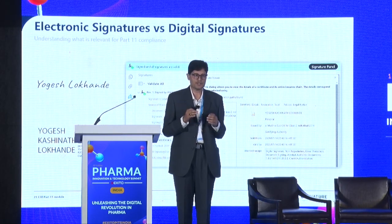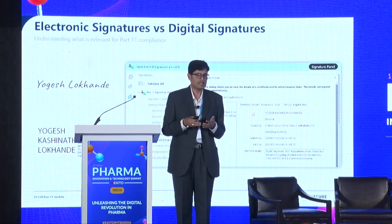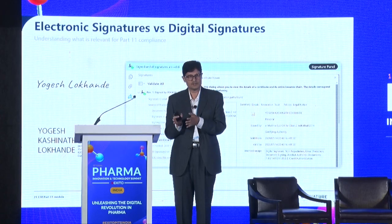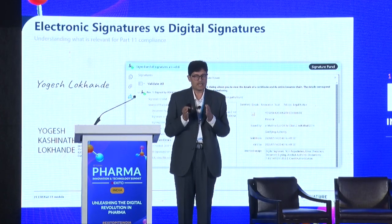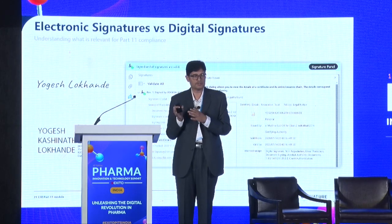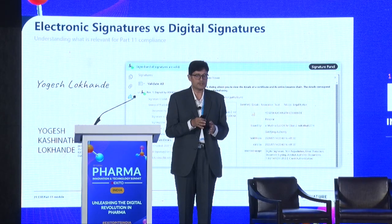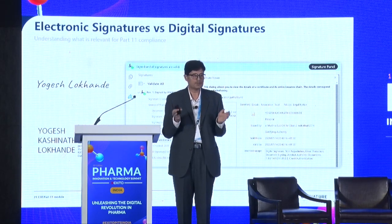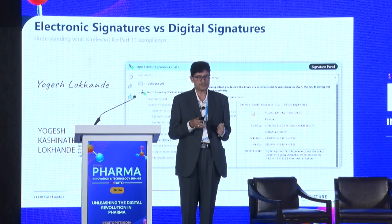Now what happens when you go out and try to search for a vendor for signatures? Then some of them only give a digital signature, some may give electronic, some may give both. And you may have a requirement to automate your contractual workflows and also CFR compliance. So obviously you cannot go to multiple vendors. So you will have to figure out whether a single vendor can give both types of signatures or not.